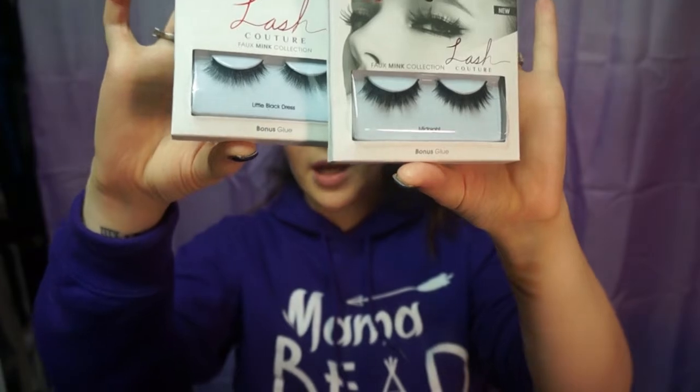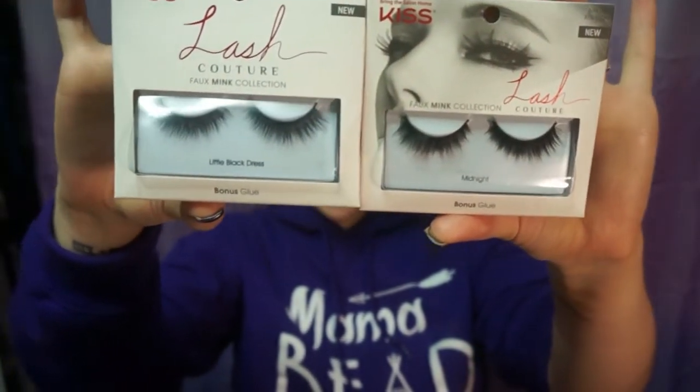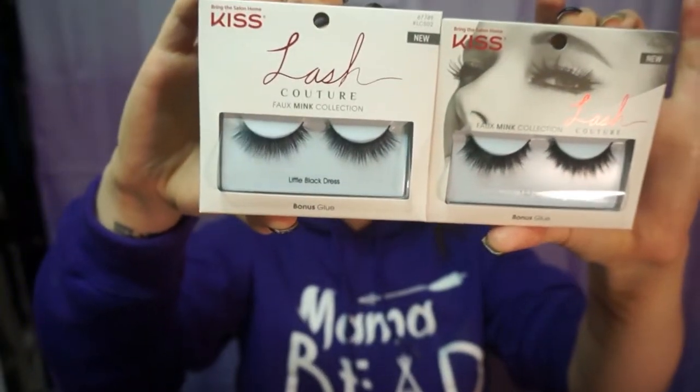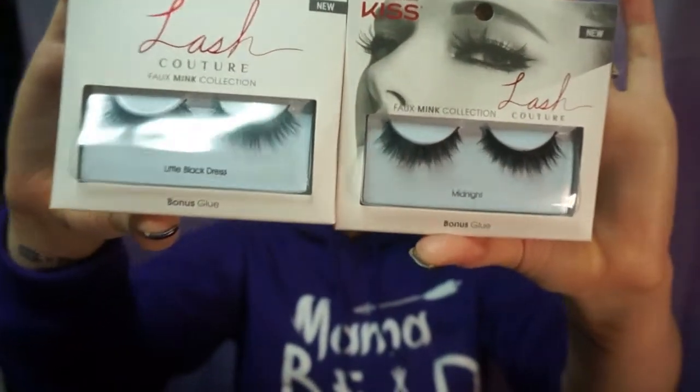Guys, Kiss started selling these Lash Couture Fake Mink collection. I got it in the little black dress and midnight. These are $5.99. Look how pretty these lashes are. Look at them. I think I'm going to use the pair Little Black Dress because that's a cute name.